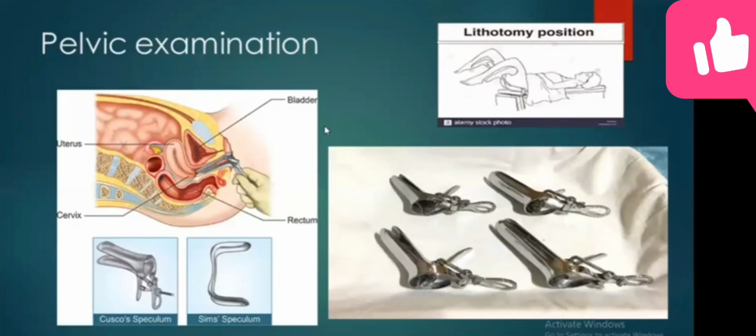Another most common examination that we do in our OPD is a pelvic examination. If a lady is either married or sexually active, you can easily do a pelvic examination. After the patient empties her bladder, we place her in a lithotomy position. First you can do a bimanual examination. Bimanual examination means using both hands.